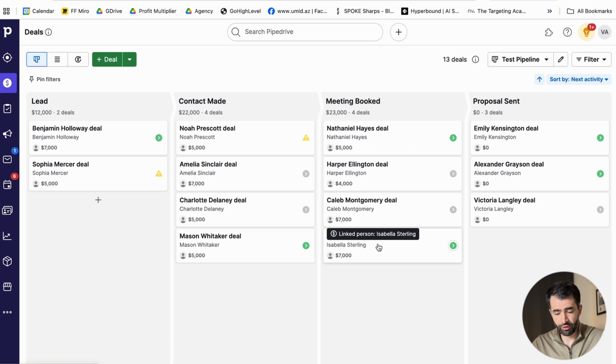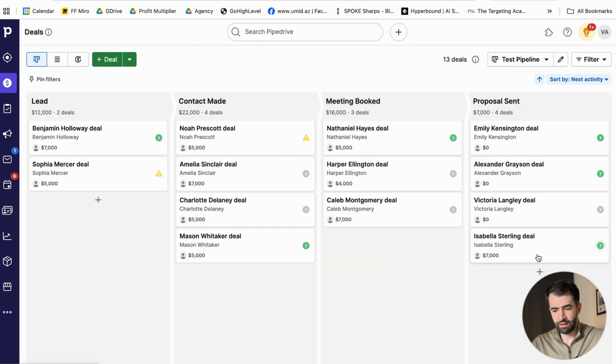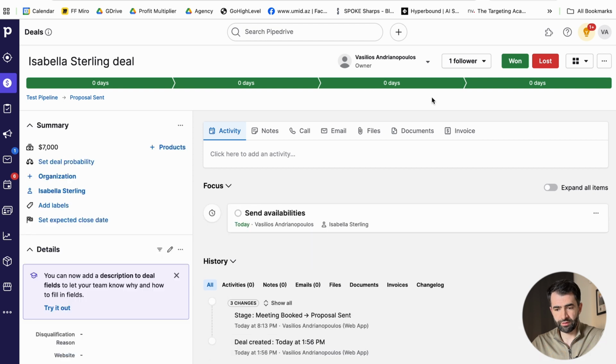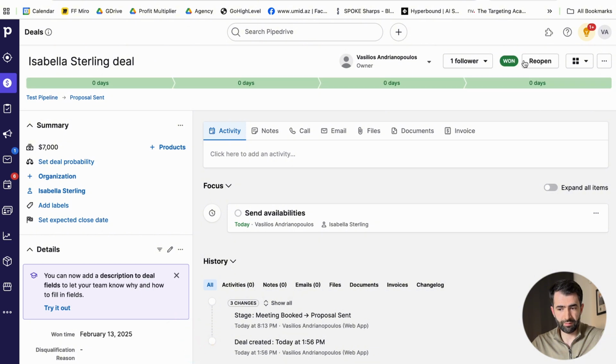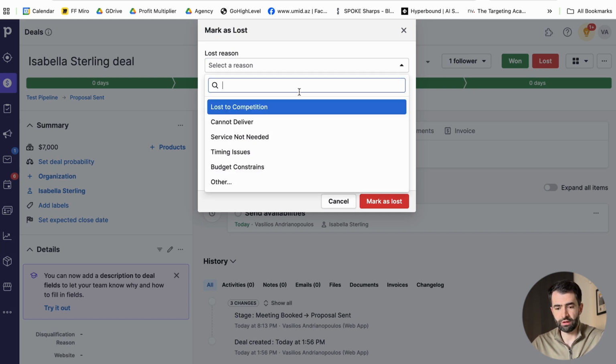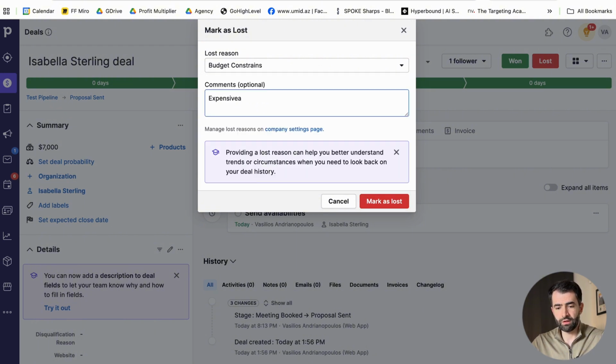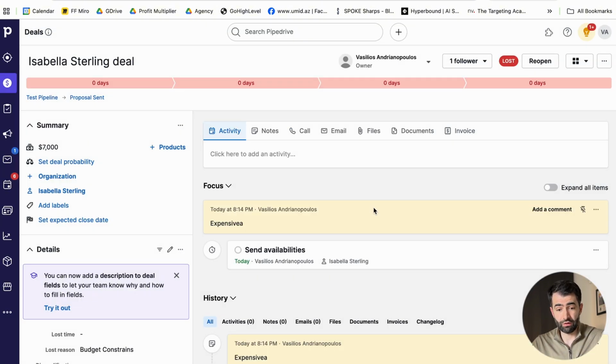Hopefully you do book a meeting with Isabella, and then if things go well with Isabella, and Isabella says, "Hey, send me a quote," you're going to move it further to proposal sent, and then after some time, if Isabella says yes, perfect, let's work, you just have to click one, and that's it, it's in the bag. Or you can say lost. For example, Isabel said, "Hey, it's too expensive." You can say, "Hey, it's too expensive," or you can put one of the reasons here, like say budget constraints, right? And then you can mark it as lost.